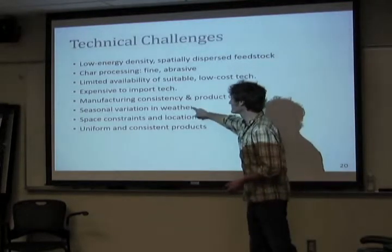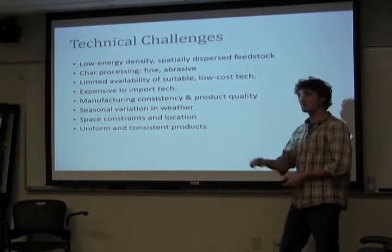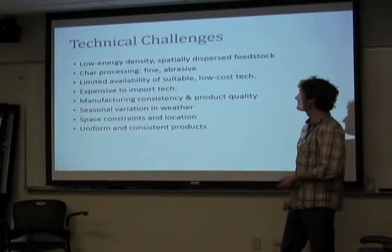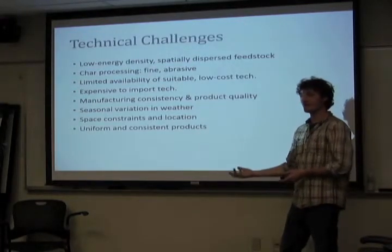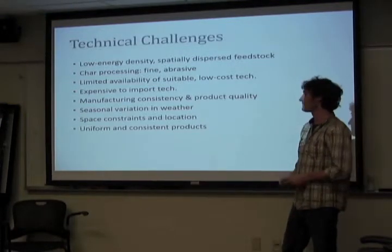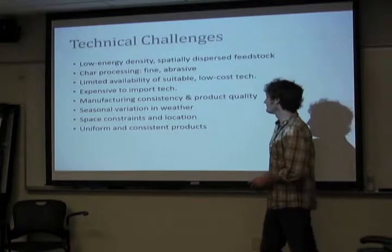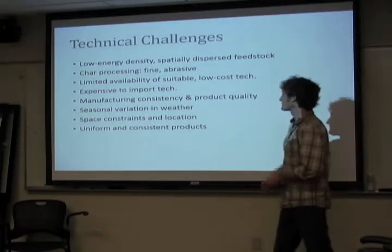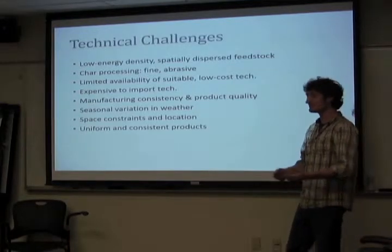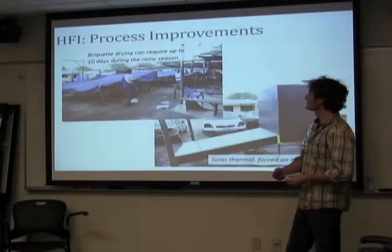Another big issue is weather. Especially in the drying step, when you put the briquettes out to dry under the sun, the rainy season offers a big challenge and basically shuts down a lot of these smaller operations. And then again, uniform and consistent products. What is quality, and is it really important? Well, yeah, we're finding out that it is.